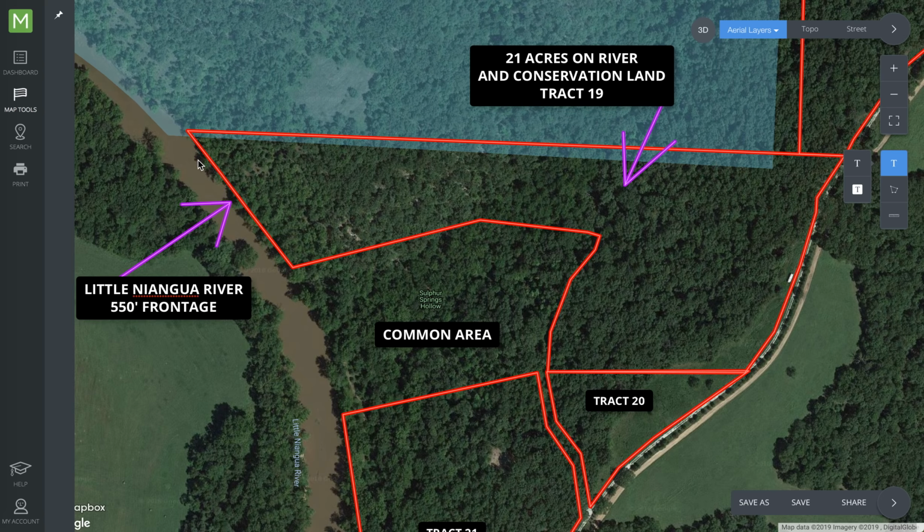The entire west side basically borders the Little Niagara River, which is a beautiful river. Flows into Lake of the Ozarks just a mile or two downriver. This has about 550 feet of frontage. Generally, the river is actually very clear, so I would guess that this aerial was taken after a major rain when it was stirred up a little bit. But every time, with the exception of one time after a major rain, when we've been down there, this is a very clear river. You can see the fish. Nice area for floating and canoeing and just kind of hanging out and relaxing.